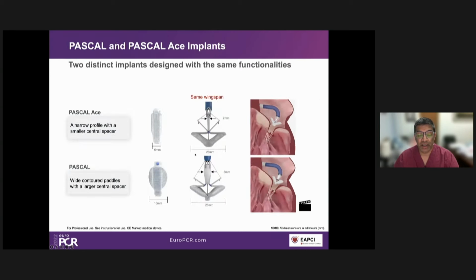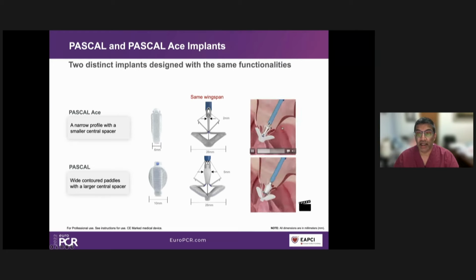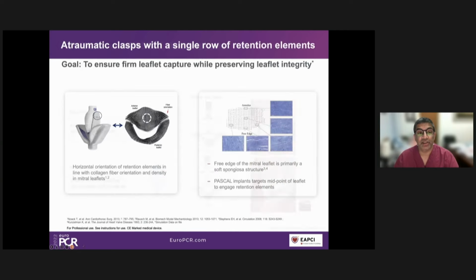There are 2 different devices. There's the Pascal Ace and the original Pascal. The wingspan in terms of where they grab on the leaflets and how much leaflet you need to grab is the same. You can see here the wingspan is 26. What the key differences are on the width of the device, 6 millimeters versus 10 for the Pascal, but also in the width of the spacer, 2 versus 5 millimeters. But functionally, they're the same device. It's just the dimensions are different. And when you're going to a commissure chords or on the tricuspid side, it may play a difference.